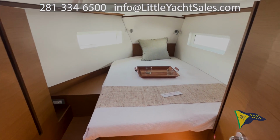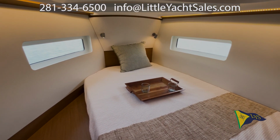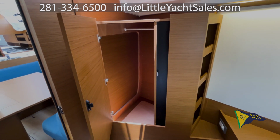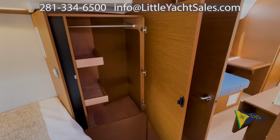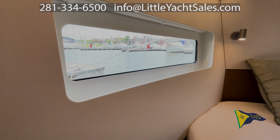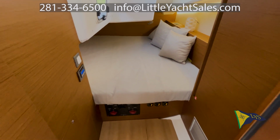The large, comfortable V-berth has easy access to the bed and a significant amount of storage and stand-up closets both on the port and starboard side of the cabin. This cabin has multiple hatches and ports, allowing copious amounts of light and an amazing view from the cabin.